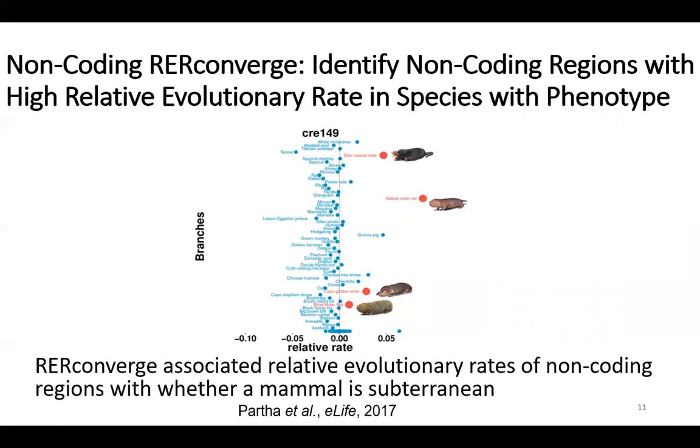So the previous study identified a set of non-coding regions with a high relative evolutionary rate in mammals that live underground. So here you can see on the x-axis, we have a relative evolutionary rate. Each row is a species, and our red mammals are subterranean mammals, and you can see that this particular region has a high relative evolutionary rate in our subterranean mammals.